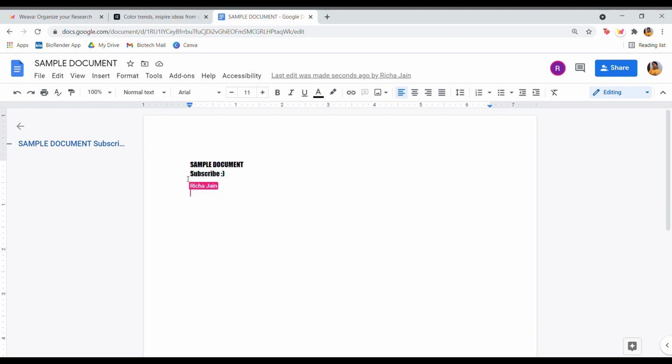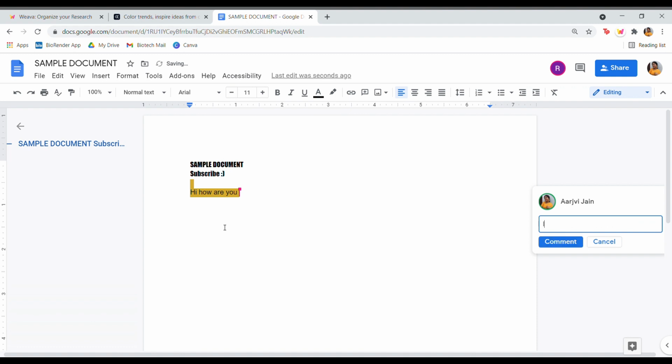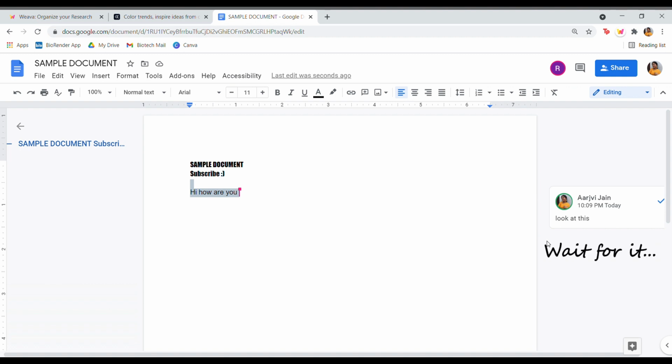Let's just say, hi, how are you? And I can also go over whatever she has done. Maybe I want to add a comment over here. Let's do that. Let's just say, look at this. To which my mother can essentially reply, and in this way, you can live edit the document with your partner.